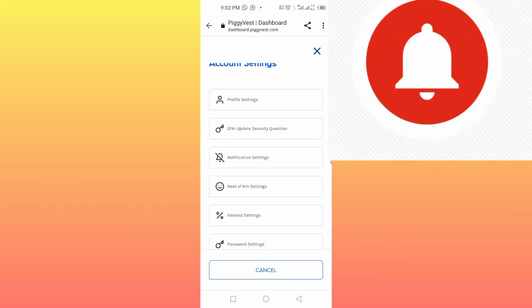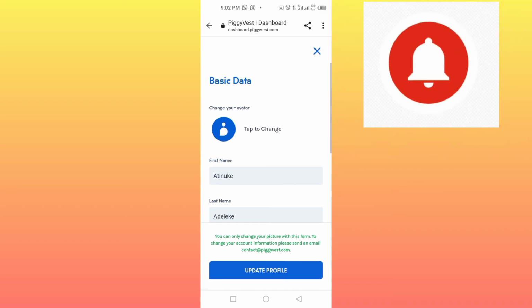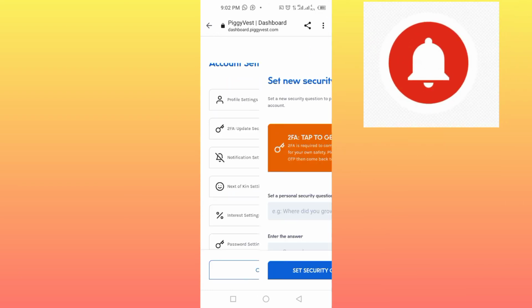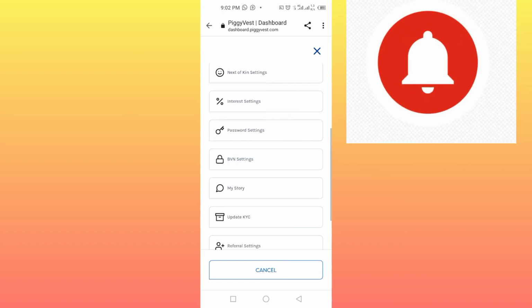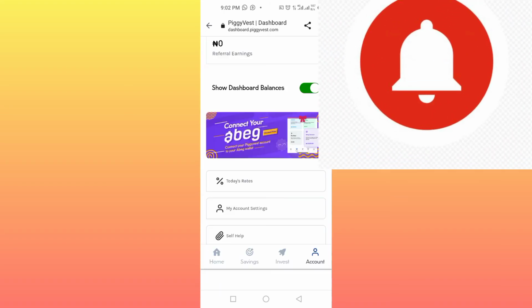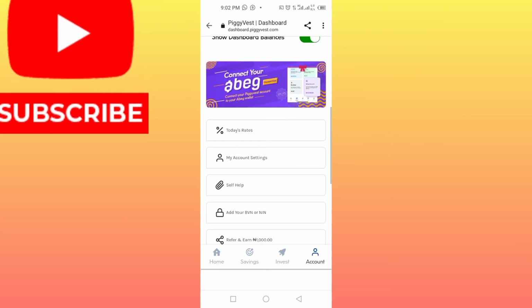This is your profile setting. Let's look at your profile, which is okay. If you want to update your security questions, next of kin, interest, password setting, you are through. This is how to set up your Piggyvest account.